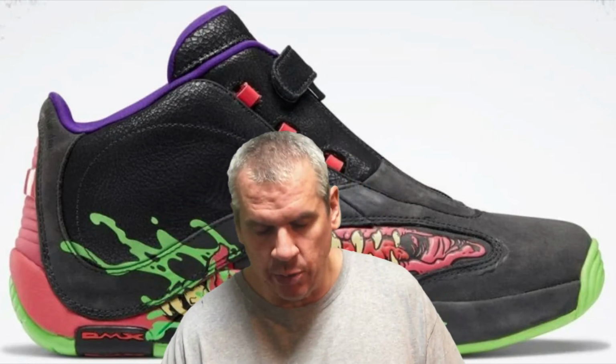Now, I do know that these guys are supposed to represent Sigourney Weaver's character from the first Ghostbusters film, and the gatekeeper Zuul, the gatekeeper to the underworld, and you know, the jaws and the kind of mouth effect on these Answer 4s. These Answer 4s represent Zuul, the gatekeeper.